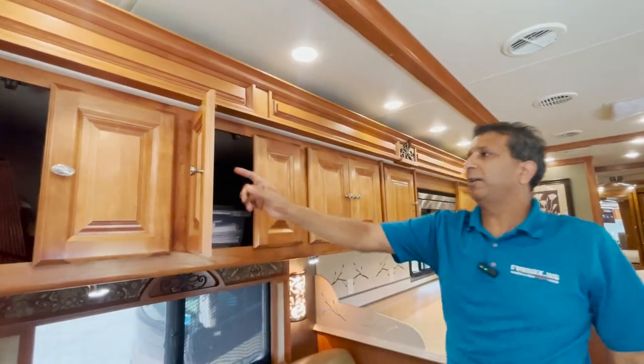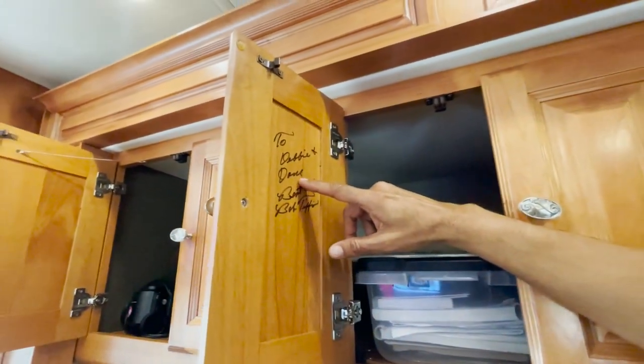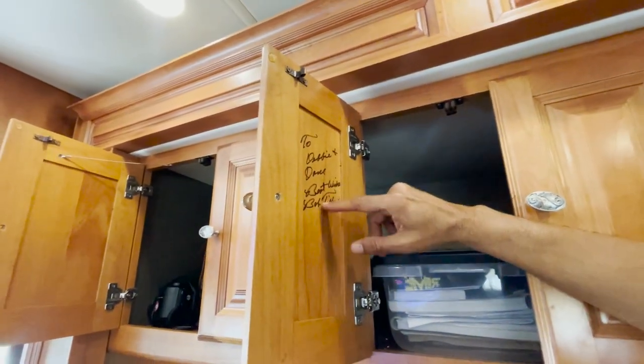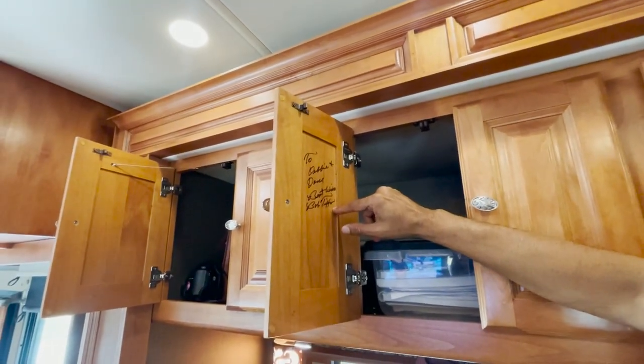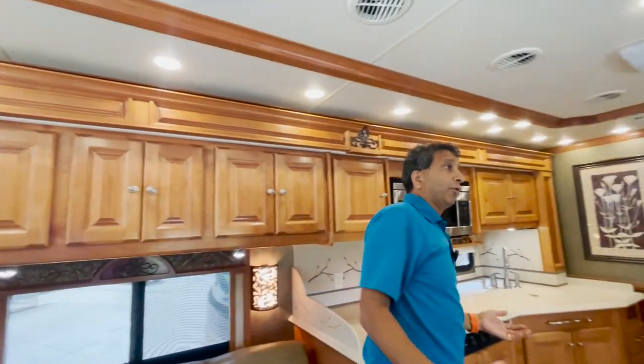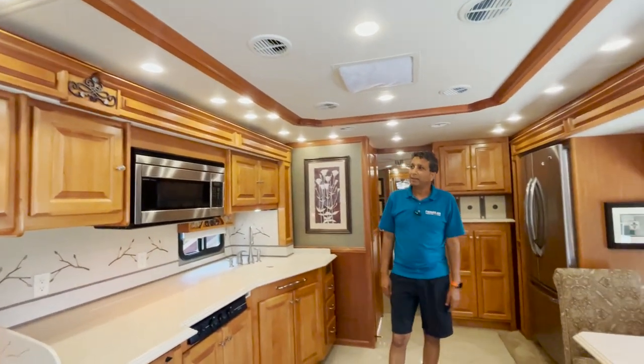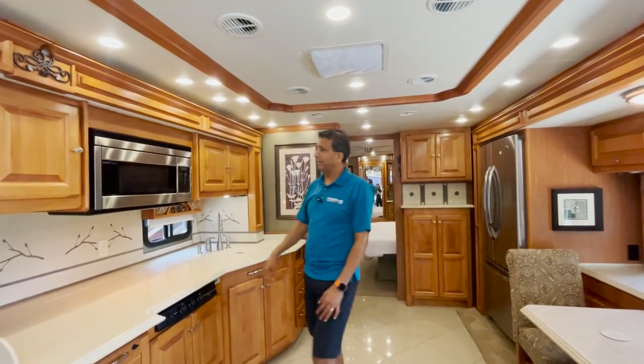Oh, by the way, check this out. To Debbie and Dane, Bob Tiffin, best wishes. Bob Tiffin signed this coach. That's pretty nice. It's historical. Now they have sold out to Thor, but I think Tiffins are still involved. But Bob Tiffin personally signed it.